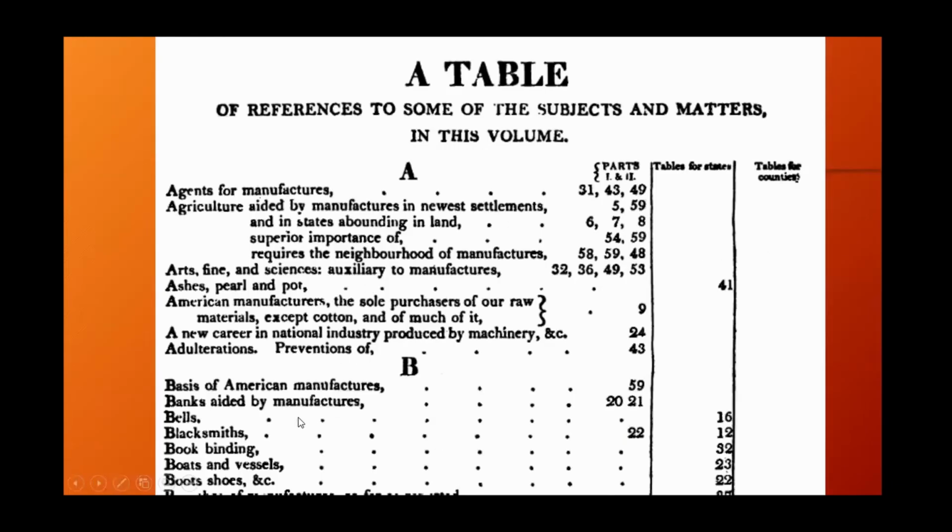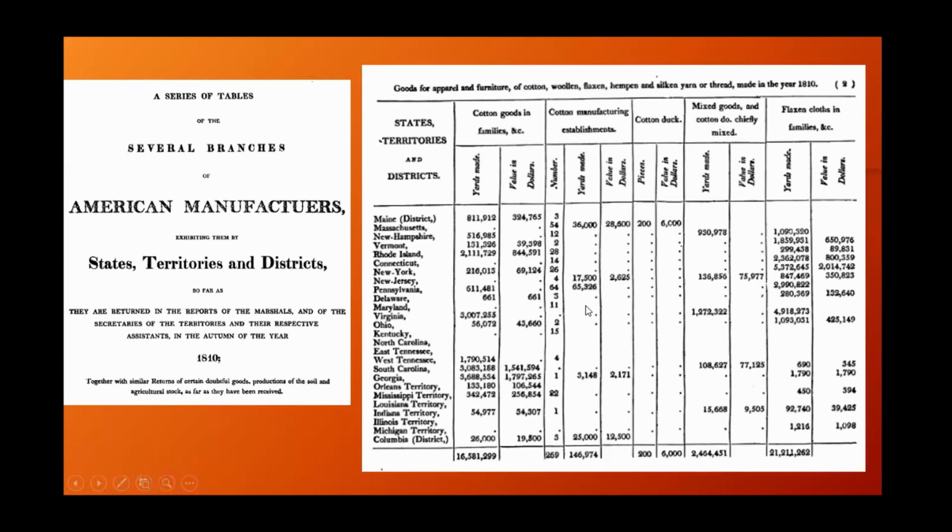And so here are some tables that are talking about, you know, bells, blacksmith, book binding, agents for manufacturers, arts, fine, and science. So there's all kinds of different categories. It was an interesting book. And here is some more, and it shows you the various states. Michigan was still a territory at this point in time, and so was Indiana. So it's interesting to see what the Great Lakes did.